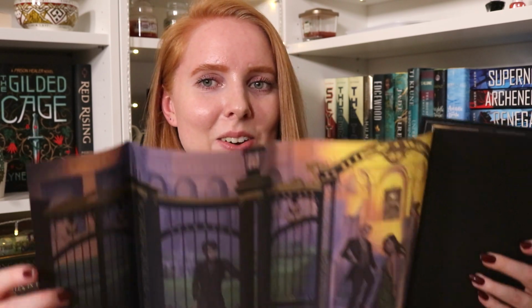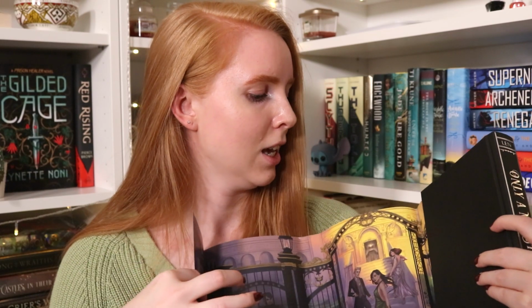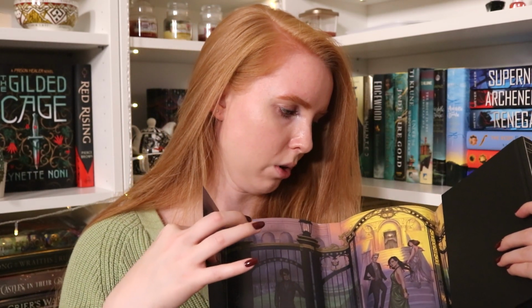And now that I've read the book, I don't actually know what the sword is about, but that's fine. And there is also art on the inside of the dust jacket of our 3 lead characters. 4. Why is there 4? What? Oh, 4 lead characters. Right, not 3. 4. Okay.